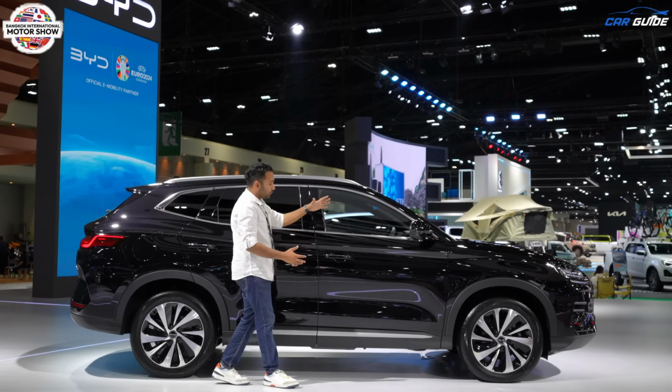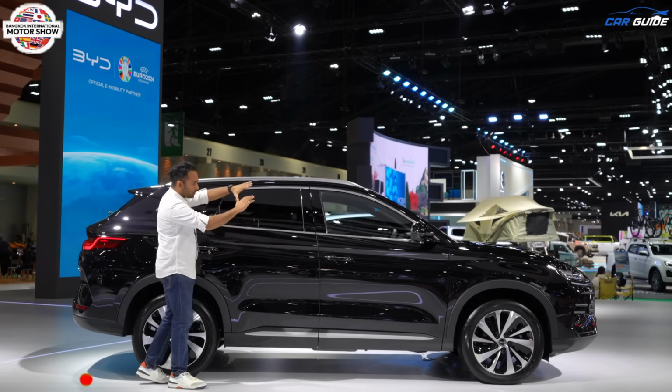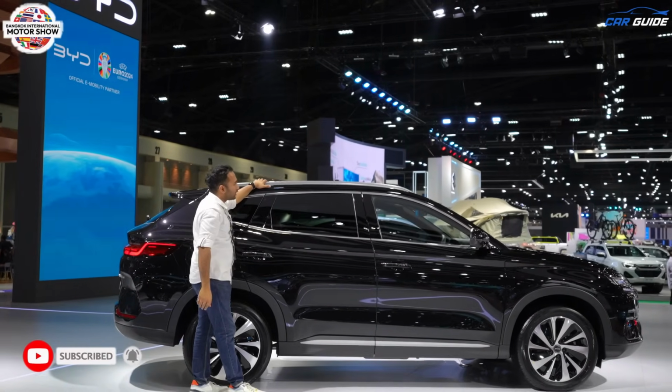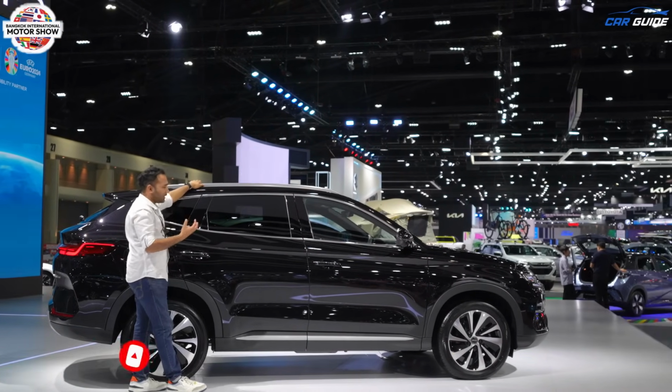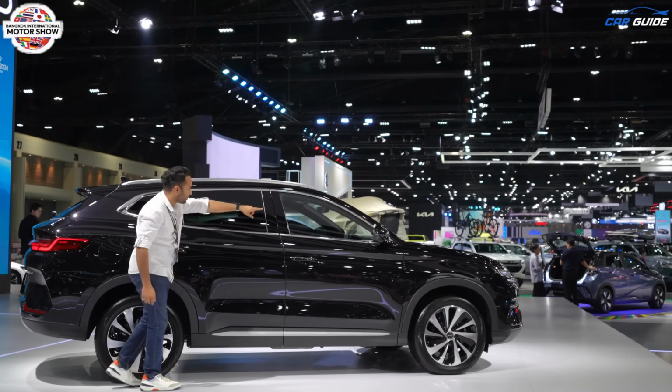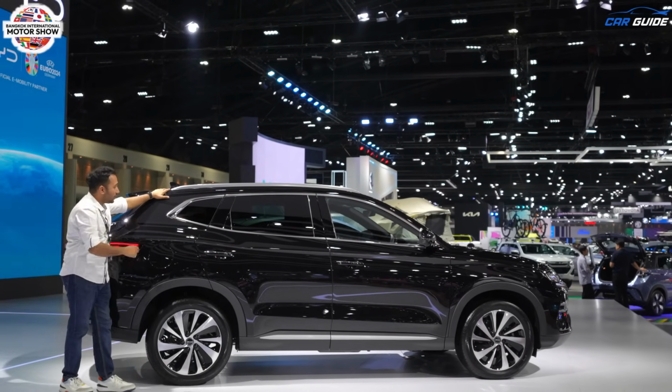Now, if we talk about the overall design, I believe that this is a sporty, boxy looking SUV with a set of roof rails over the top which are very good quality aluminium silver finishing, which again adds to the road presence of the vehicle. And the chrome belt line starts from the ORVM, goes all the way beyond to the C pillar here.